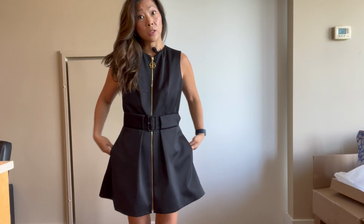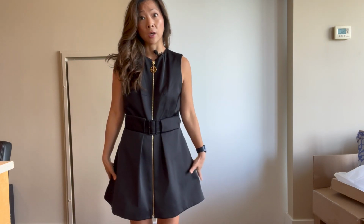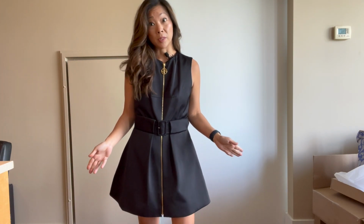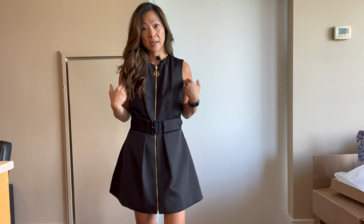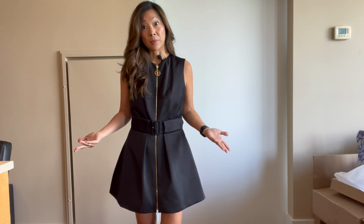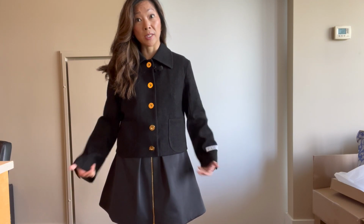Okay, so this is the Patu dress that I was referring to before. This is not new. I got this last year. This is also in a French 40, and it fits perfectly. So I just wanted to see what the cropped jacket looks like with this. Because this is a sleeveless dress, it'd be nice to see what it looks like with something cropped. So this is the black tweed cropped jacket by Patu as well.